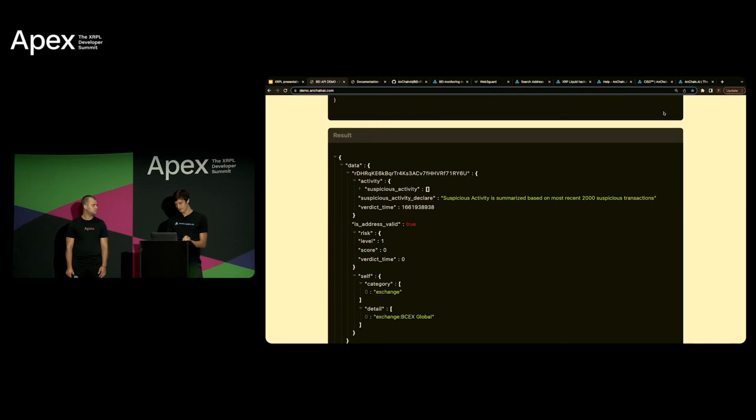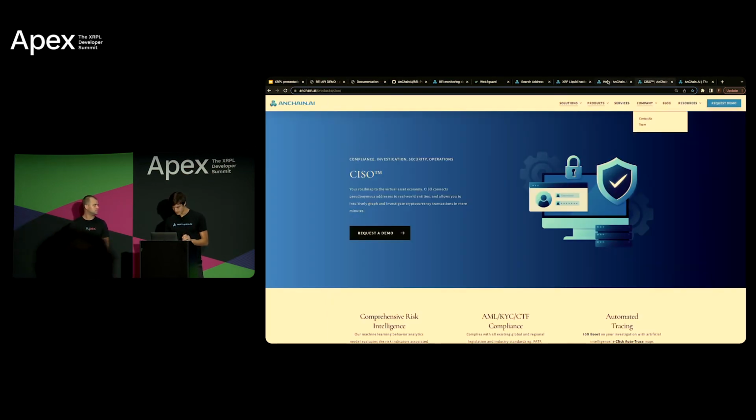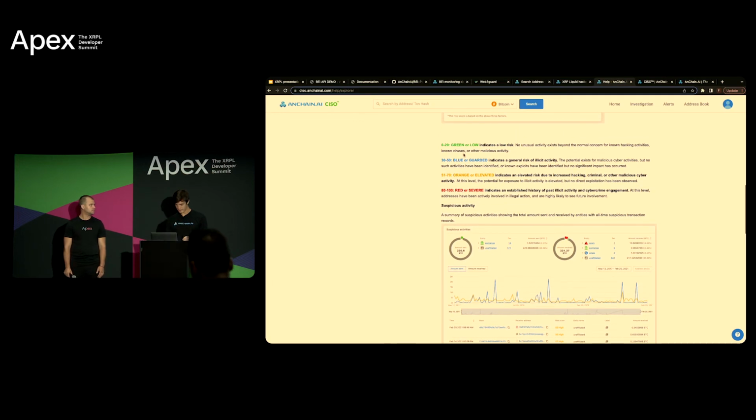Actually, risk level, let me show you this. There are different categories for risk level. Low risk corresponds to 1, and 2 corresponds to guarded, right? That's where there's not a lot of information to say whether this is low risk or high risk. Category number 3 is elevated, a little more risky, where there's some activity that looks suspicious. And then you get number 4, which is severe, that is high risk, right? Usually hackers, sanctioned individuals directly, or scammers, whatever.